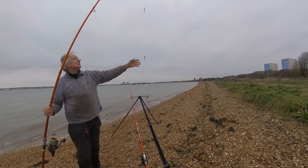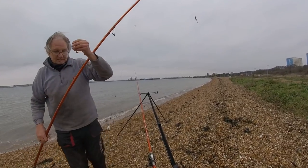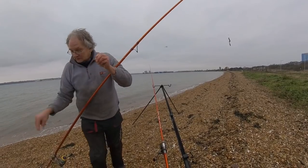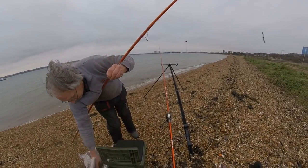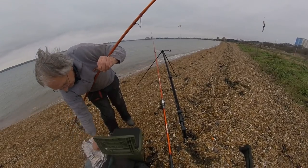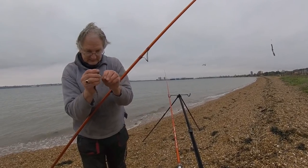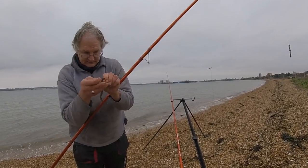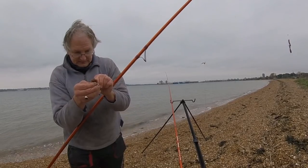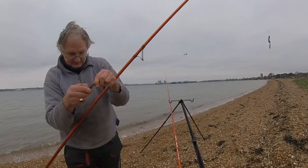When it's quiet like this, going through the motions is much better than just sitting on your hands waiting for something to happen. So it's cast out, wait a bit, drag your baits, wait to see if there's a bite, wait a little bit more, nothing happens, pull it in, check for any damage to bait done by crabs, rebait, or just add a little bit more fresh bait onto what's already there, and then cast out again. That's pretty much all you can do.